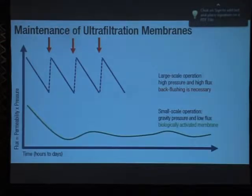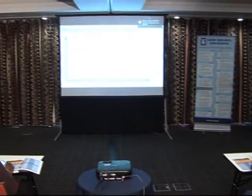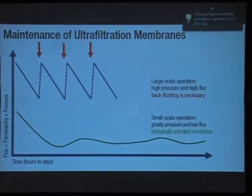We all know that maintenance of ultrafiltration is not an easy thing. In a large-scale operation, we know the flux is a function of permeability of the membrane and the pressure. So in a full-scale operation, you put on a high pressure, and you have a high flux per membrane unit, and the price you pay is that you have to regularly back flush this membrane with chemicals. Obviously, we cannot do that in a small on-site toilet, for instance, in an informal settlement.